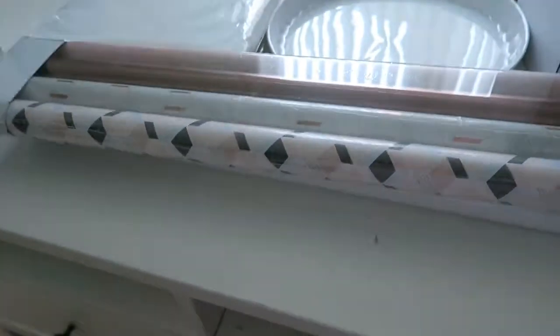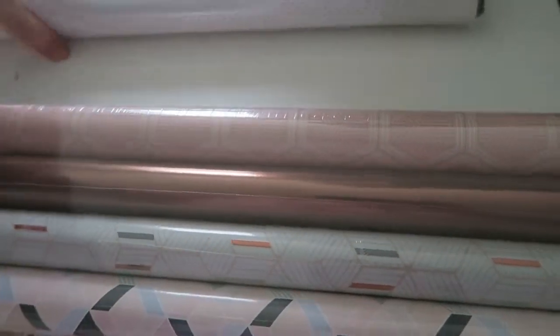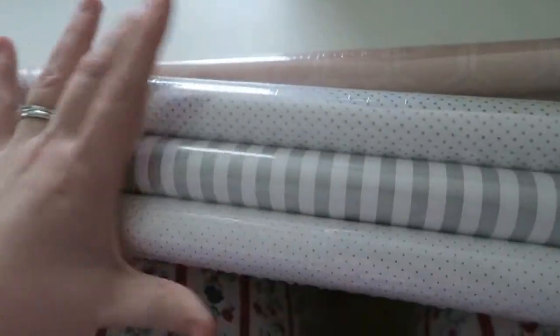This is a box that I need to build that's going to sit beside the printer to put all the paper in. Then this is some of the wrapping paper I got. I really like that. And then I just got this one because it's gender neutral, so I can use it for anyone really.